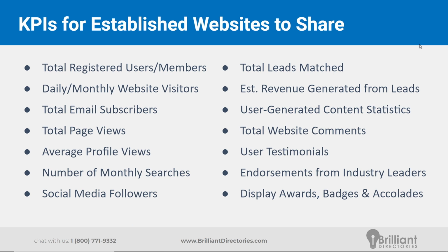User testimonials go a huge way, especially if you can get a photo of the member or the user who gave you a testimonial. If it's a registered member in your site, they probably have a profile photo on their listing, so you can grab that. But again, having photos of actual faces of people, it allows new visitors to your website to be able to actually connect with a person. Again, endorsements from industry leaders. This would go back into the reputed credibility that we talked about. If you have an established website and you're able to get a shout out or a testimonial from an authority figure within your target industry or your niche, that will go a long way.